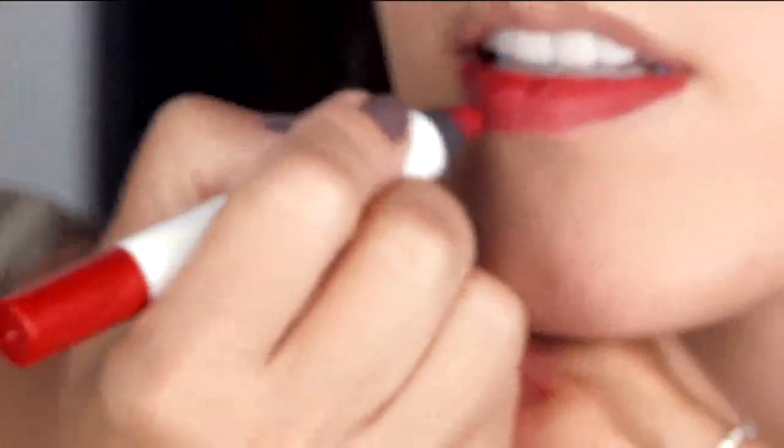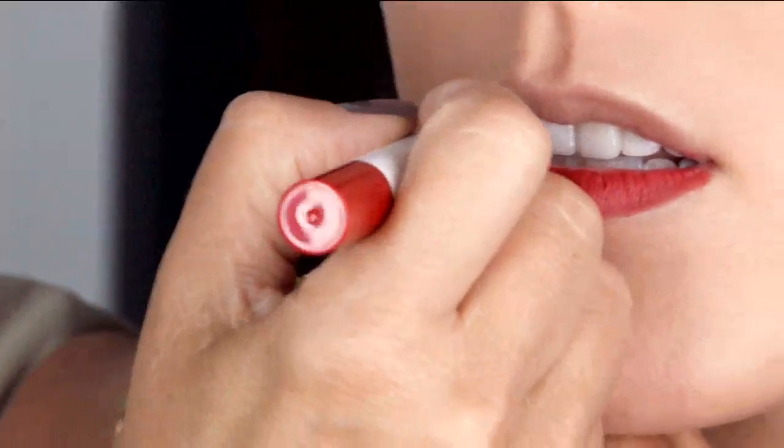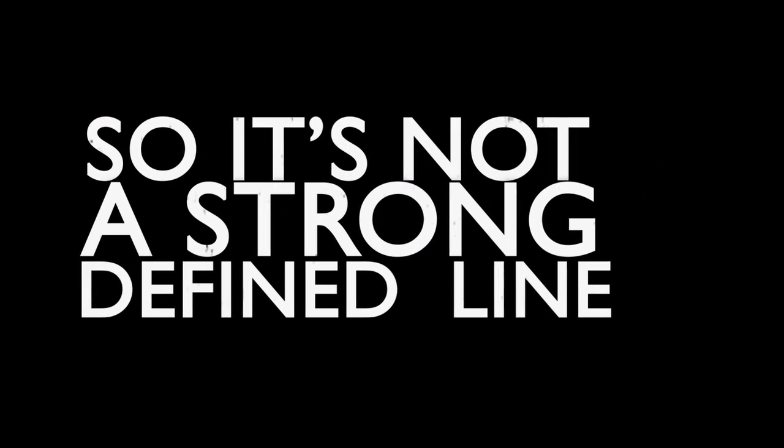The key with a red mouth is you don't want it to be overly defined. So I stay really soft initially on the lip line where I start filling in. And you see, I'm leaving that outer lip line really soft and undefined yet. Then I'll start coming towards the outer edge with it, but keeping it really soft, and then using my finger to keep softening that line so it's not a strong defined line.